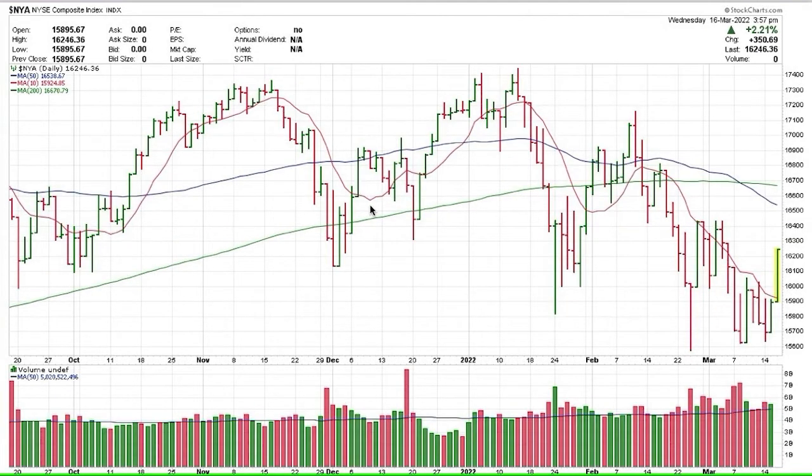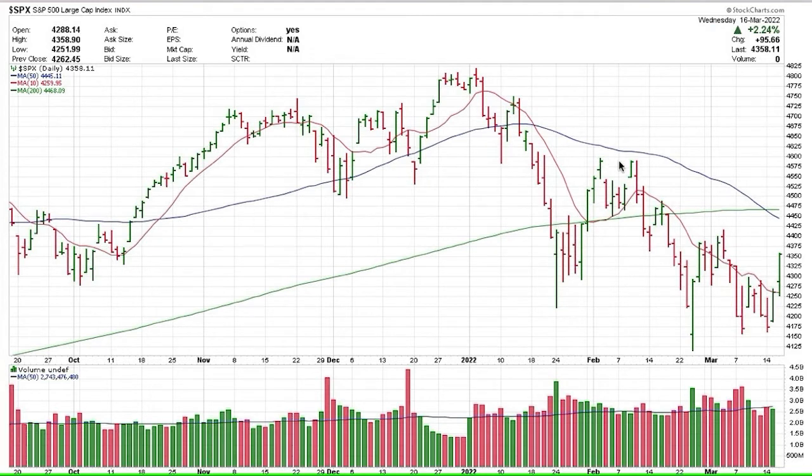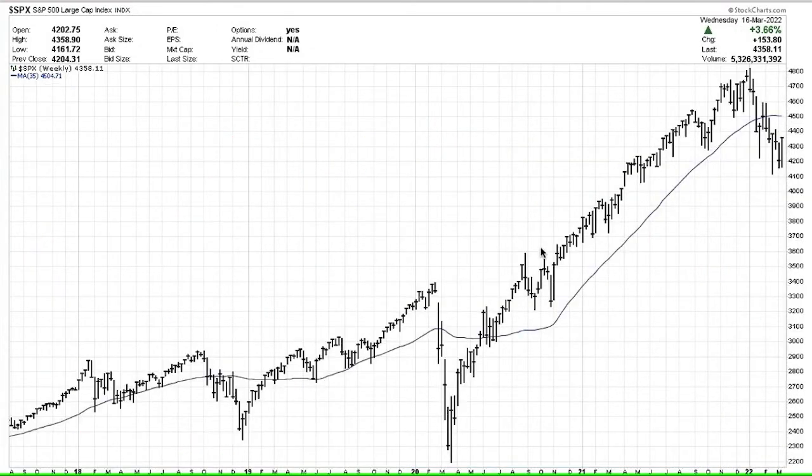Now, on the New York Stock Exchange, you can see we have the downtrend. However, yesterday we broke out above that 10-day moving average. This is a positive development. Small caps look like the same thing as the mid-caps. We got somewhat of a bounce here, somewhat of a head and shoulders where we're breaking out to the right shoulder. Now, on the S&P 500, downtrend, however, we did bounce up above the 10-day moving average, looking more positive. On the 35-week, we're continuing, just like the Nasdaq, to be below that 35-week moving average. It would be nice to get back above that area.